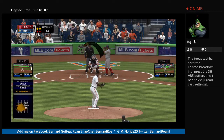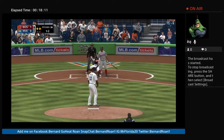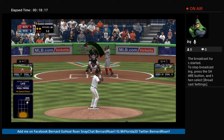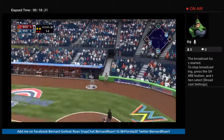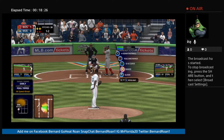What are these guys being in the way, bro? I don't get it. They just be in the way, bro. You blocked. You tripping all over them. A little creative picture. Garbage.